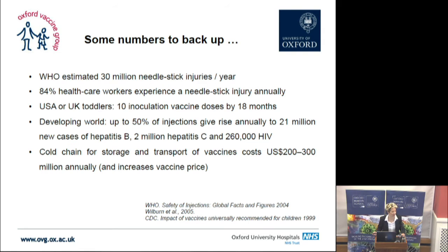Some numbers to back up my point here: the WHO estimates that there are 30 million needle stick injuries per year. That is not only vaccine injections, I have to say. The WHO also estimates that 84% of healthcare workers will experience a needle stick injury every year. And that is really, for me, a shockingly high number of needle stick injuries. And again, I have to make a precision that it's not only vaccines.